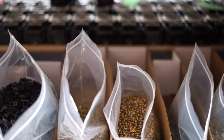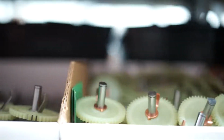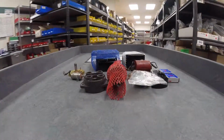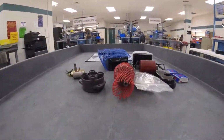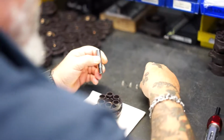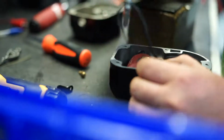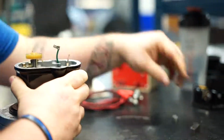After the teardown process, the appropriate parts are designated for each unit and they are pulled from our stockroom, where they then go to the buildup area. During the buildup process, many inspections are performed, to include our 35-point inspection of our magnetos.